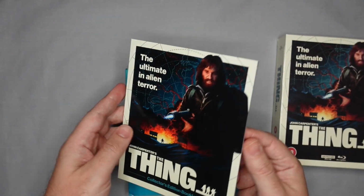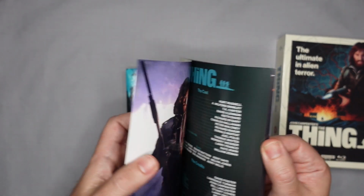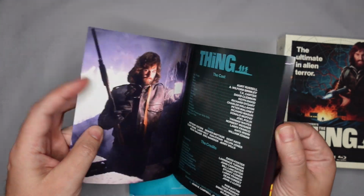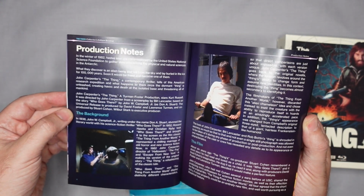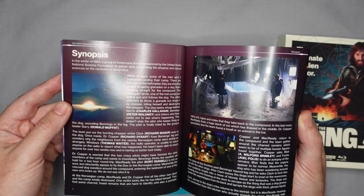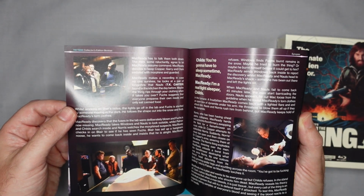So first thing of note here, we have a booklet, 47-page booklet here. Again, very glossy in this one. So there you get the cast and crew credits. And we got some production notes here, a lot to do with the background of the film. Interesting bits and pieces here. We obviously get the synopsis for the film as well, with some stills from it. Do like the way they do these books.